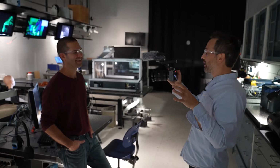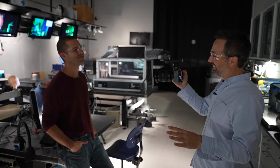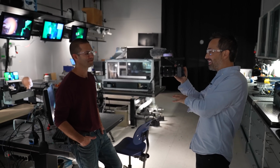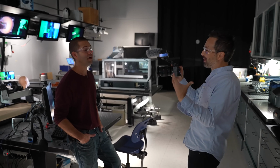The thing with masks, right, is initially they were like, masks don't work, don't wear a mask. And then they were like, masks do work, and wear a cloth mask. And then they were like, no, cloth masks don't work. I don't know, there was a lot of confusion around masks.